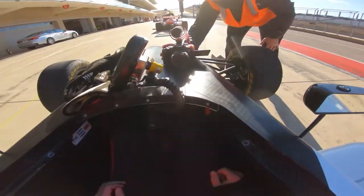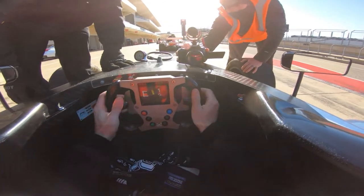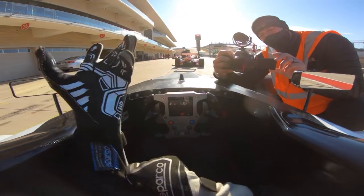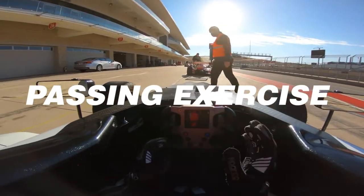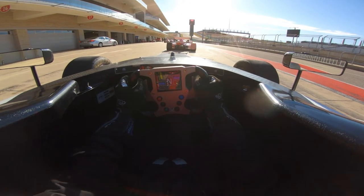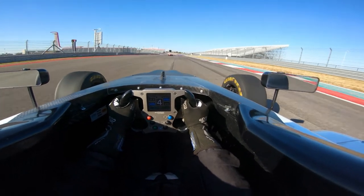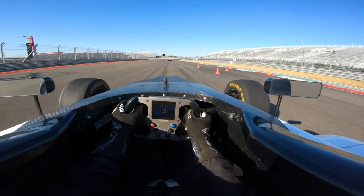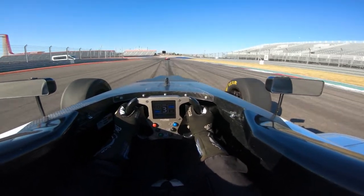Before we got into open lapping in the second half of the day, the first half of the day was spent back in the stop box exercises. In the first stop box session, there were 2 passing areas for us to demonstrate our understanding of the passing line going into a corner. Cones were set up to act as cars to force us out of the racing line in the entry to turns 11 and 12.